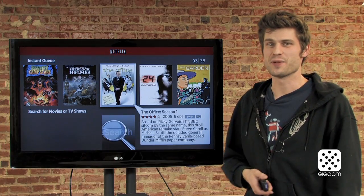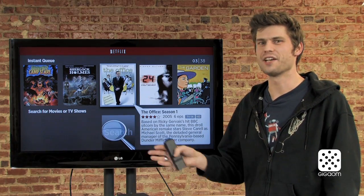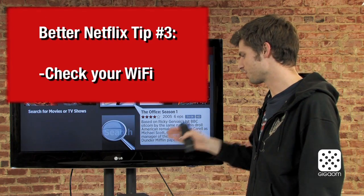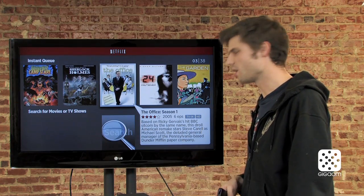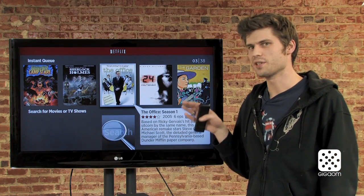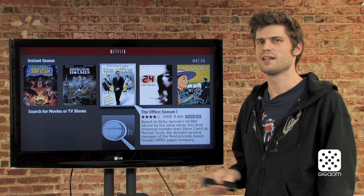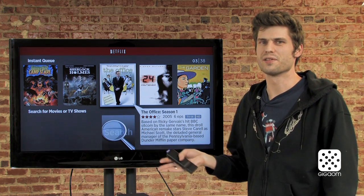So you tested your internet speed and everything seems to be fine, but you're still not getting HD? Well, maybe it's because of your Wi-Fi connection. Many people use Wi-Fi to stream Netflix. We do this right now here with the Roku box. Many other devices, like Apple TV, are connectable via Wi-Fi. And it's, of course, a convenient way. You don't have to deal with cables.